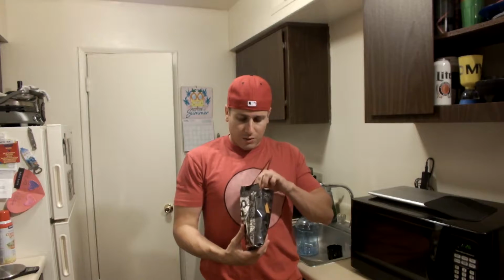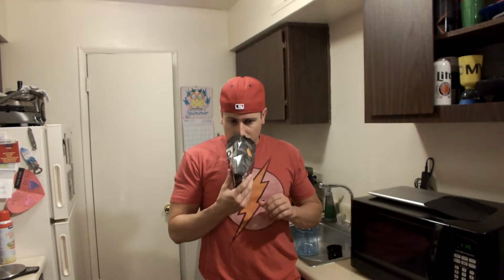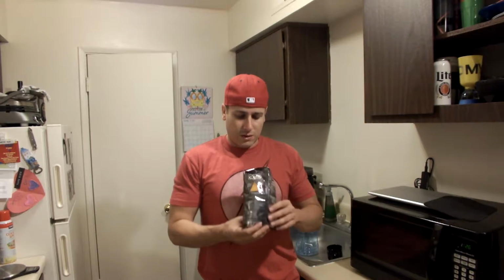So open these suckers up. Doesn't smell too good. Smells like regular chips. Don't smell like regular tortilla chips. Don't smell like corn chips, I should say. Don't smell like Doritos or anything like that. You can see here inside the bag.